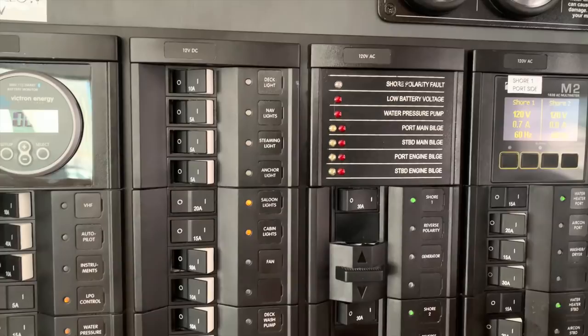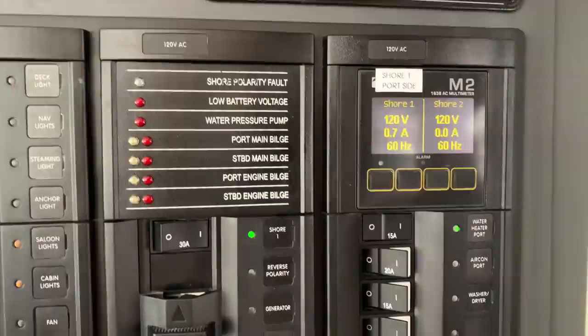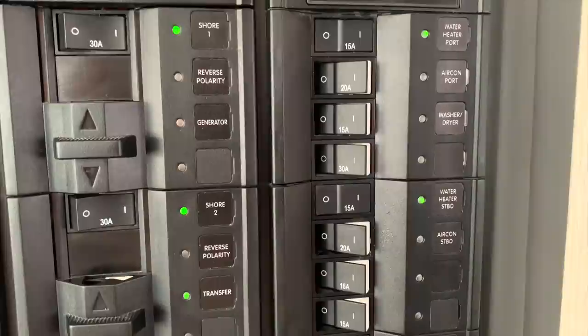And then everything here is all the options you're gonna wanna turn on, whether it's the port or starboard water heaters, your air conditioning systems on either side, the washer, dryer, things of that nature. So that's a quick overview of the breakers.